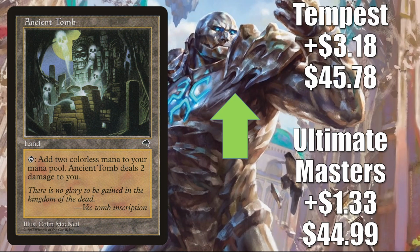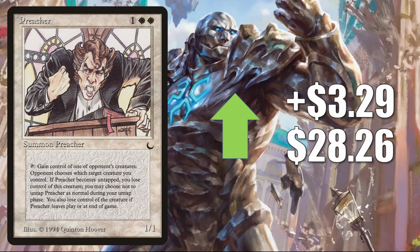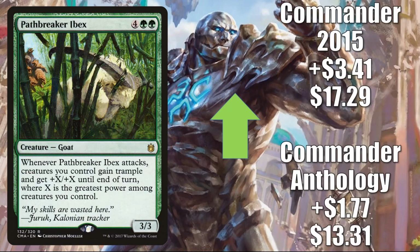Tempest up $3.18 to $45.78. This is highly played in Commander, also sees Legacy and Vintage play. Preacher is another Reserve List card drying up. It goes up $3.29 this week to $28.26. Pathbreaker Ibex, another card that has been hot. This showed up on Commander Versus this week and did get a Command Zone podcast mention too, but it is in a variety of different decks.